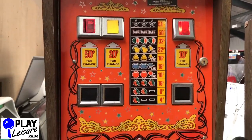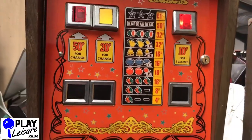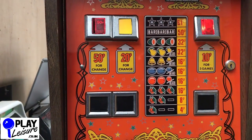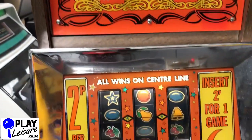Top area looks smart. You see here you can add 50p's in and it will pay out 50p's worth of 2p's at the bottom because this is a 2p machine. The 20p change doesn't function, and then if you put a 10p in it will give you 5 games.